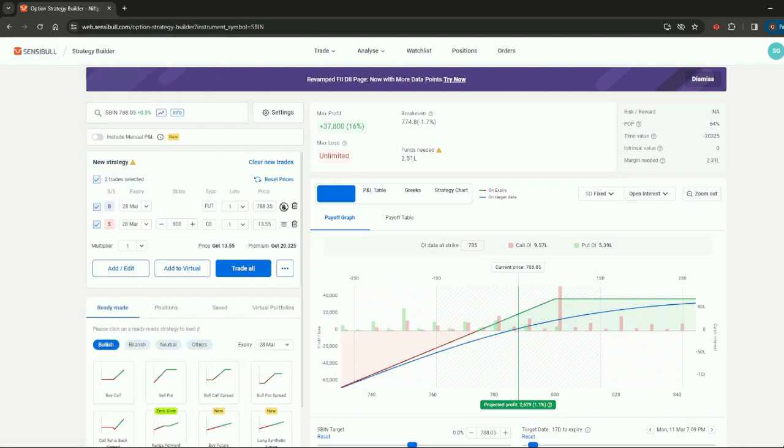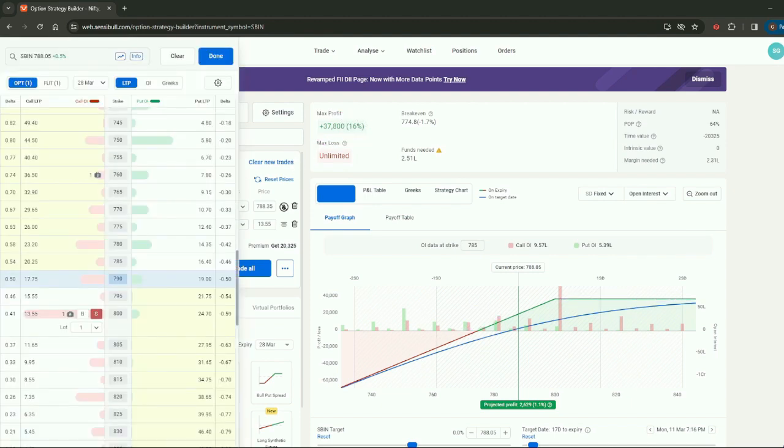So now if you see the payoff graph, the upside profit is fixed. Of course, downside is not protected. So this is the maximum profit that you get. That is 37,800 in this scenario. Let us now assume that you think the stock is going to go beyond 800. That is up to 810 or 820 or 850, we don't know. It is getting ultra bullish. You want to make a maximum profit in this scenario. So what you can do is you can buy a call option above the sold call option. Basically, you are going to create a credit vertical spread by buying a call option above the sold call option.